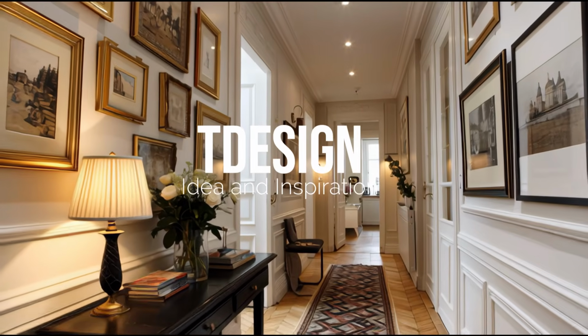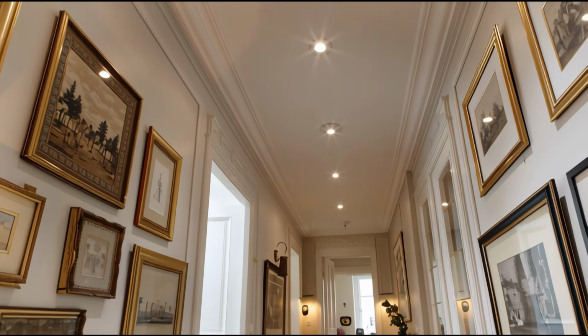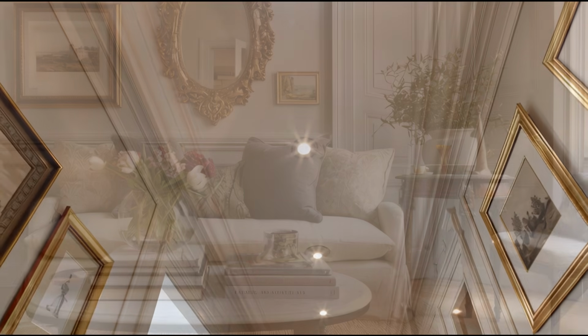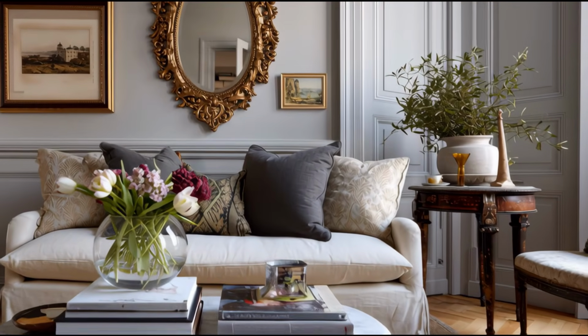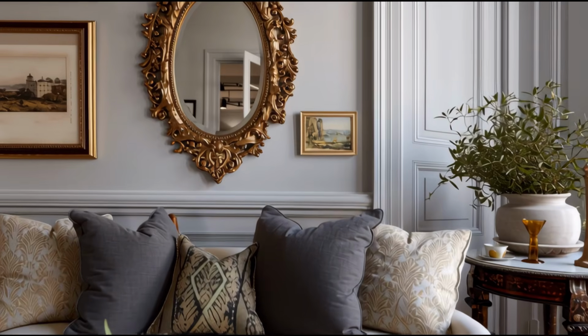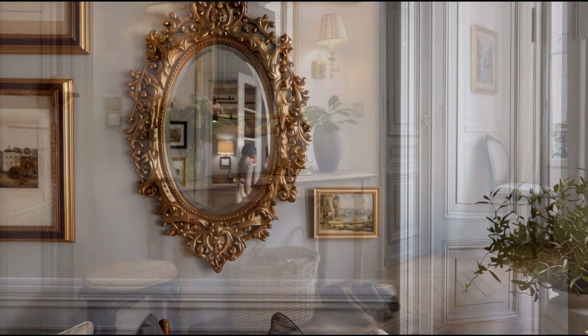Today, we invite you to escape into the enchanting world of Parisian-inspired decor, where even the smallest apartment can radiate beauty, charm, and effortless sophistication. Imagine soft neutral tones, ornate mirrors, vintage details, and delicate lighting, all working in harmony to create a home that feels both graceful and lived in.